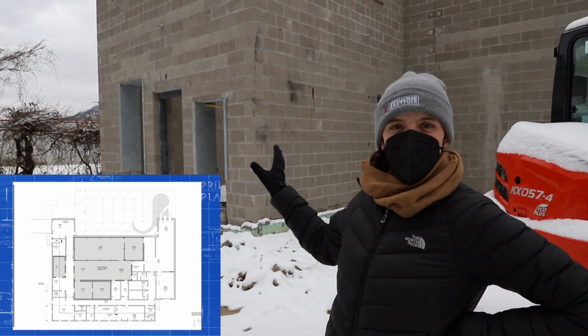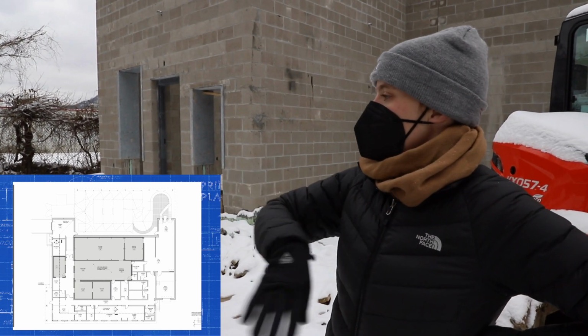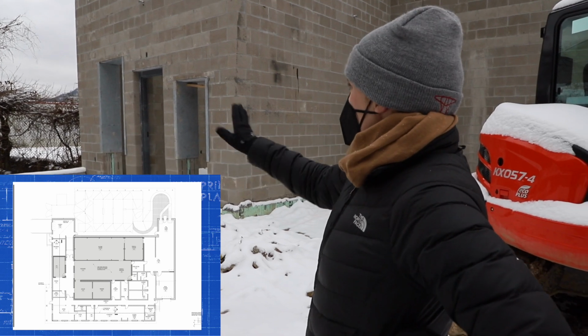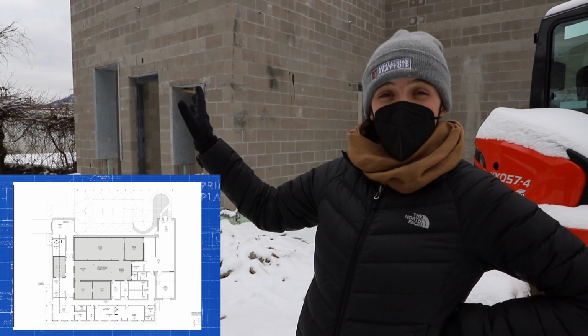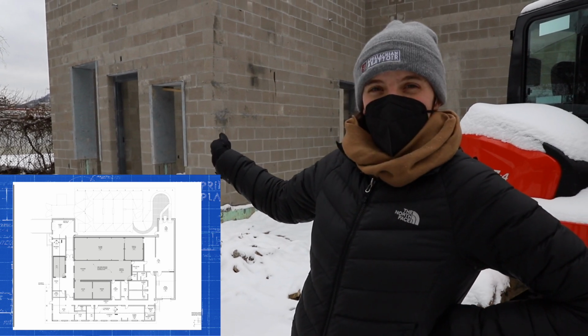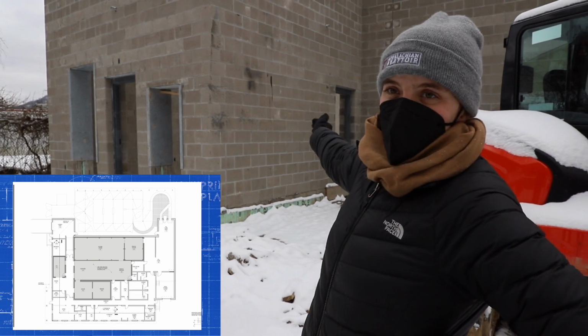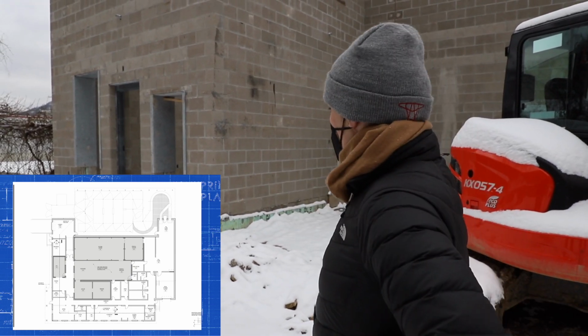This is going to be the entrance to the kill floor. Like I said before, we have a chute system that'll bring animals around through separate ramps. We have two kill boxes, a larger one for cattle, and smaller ones for hogs and small ruminants in this door. We also have an entrance into the kill floor for employees and such.